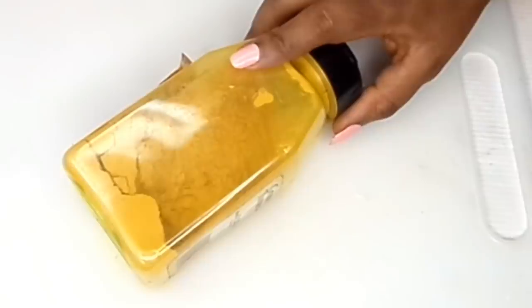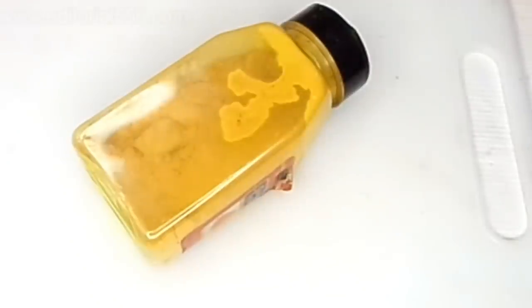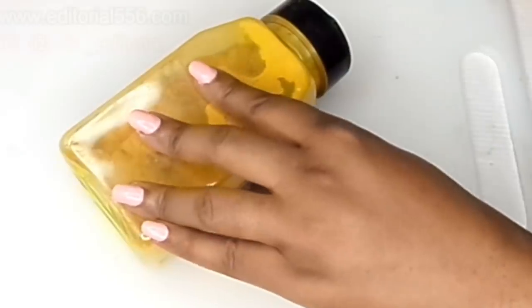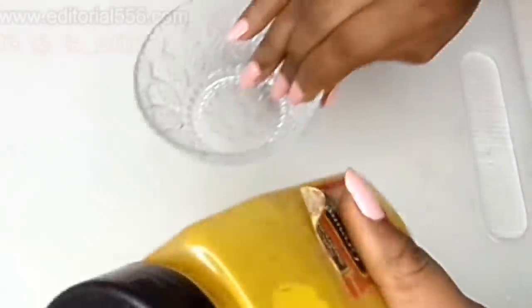Okay guys, to change that skin, if you're 50, you're literally gonna be looking 18 with this particular ingredient that I'm gonna be introducing to you. This ingredient is powerful. This ingredient is amazing. This ingredient is everything, guys.